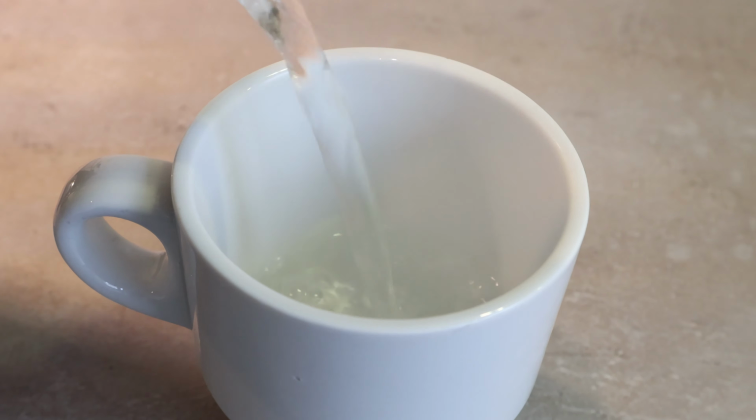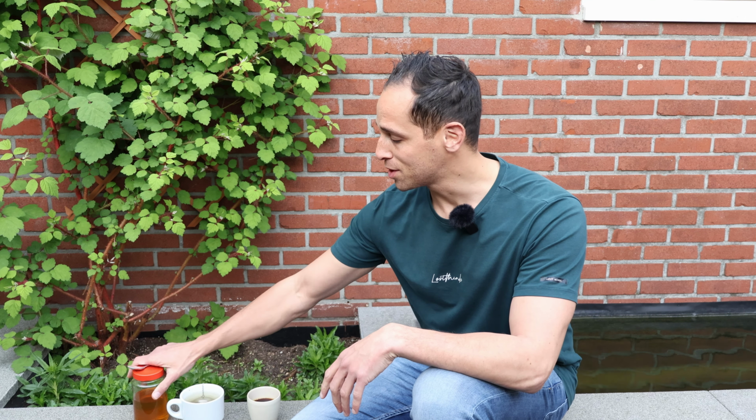All right, it is time for a verdict. I have my dandelion root coffee over here, the dandelion tea, and of course, the dandelion flower honey. Let's start off with the coffee first. It actually smells like coffee. A little bit more burnt, a little bit more charred. Looks like coffee.